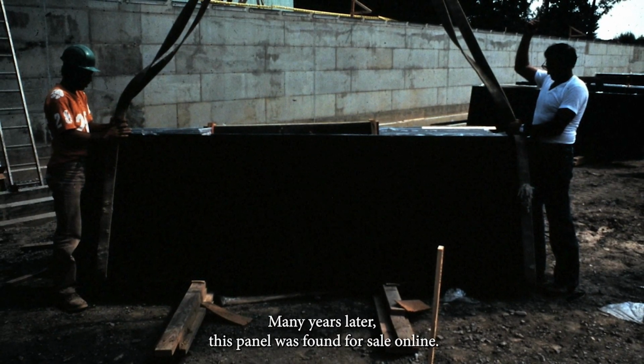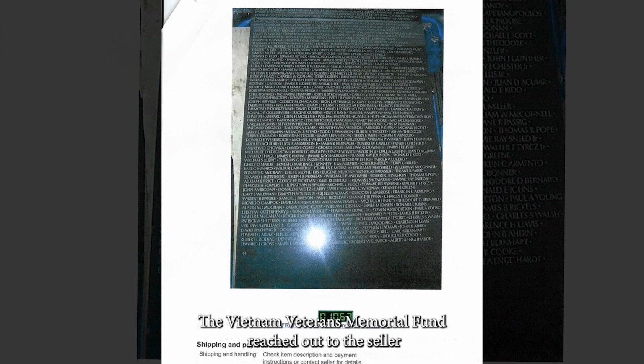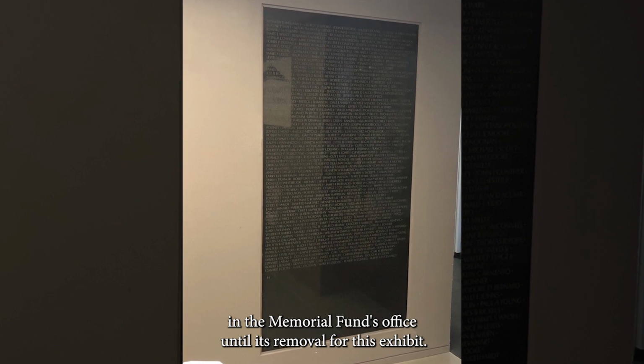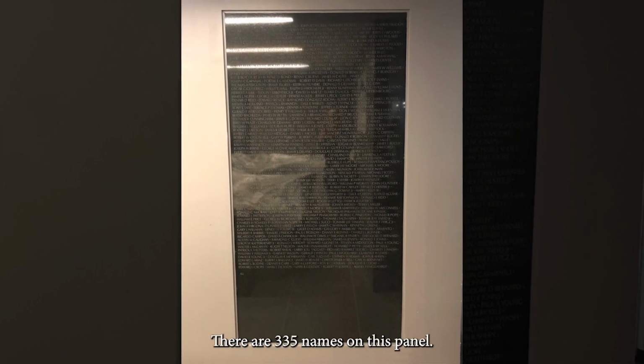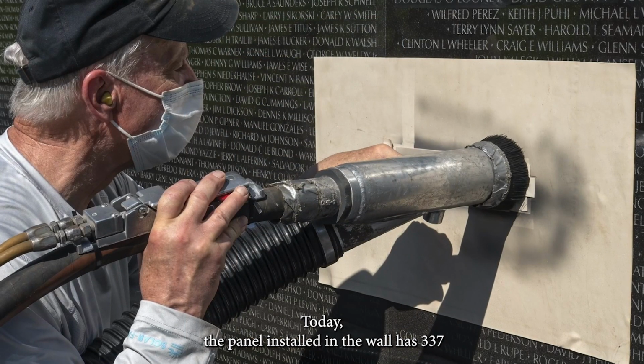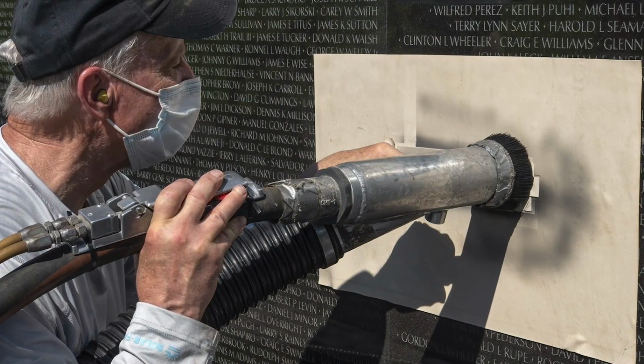Many years later, this panel was found for sale online. The Vietnam Veterans Memorial Fund reached out to the seller who donated the panel, and it has been displayed in the Memorial Fund's office until its removal for this exhibit. There are 335 names on this panel. Today, the panel installed in the wall has 337 due to 2 name additions since 1982.